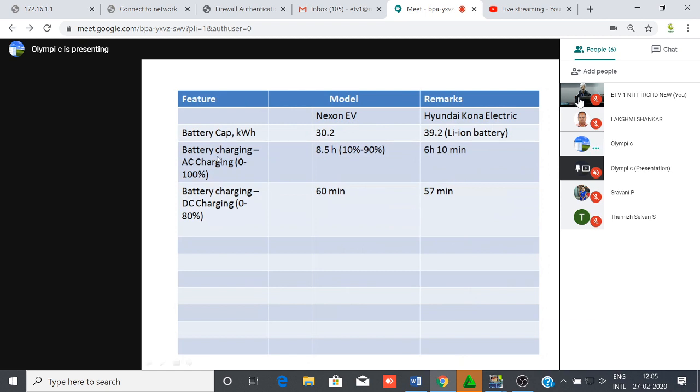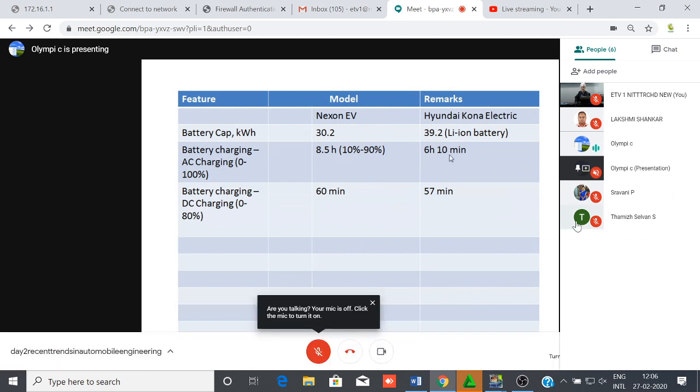And a little bit on the battery charging systems available. On the vehicle itself, which is given as standard arrangement, the AC charging system is given in the vehicle. On the Nexon EV, this can charge in 8.5 hours from 10% to 90%. Overnight, you can put it into a 15 amp socket and you can charge up to 90%. And in Kona, in 6 or 10 minutes. So, a better charger is there.